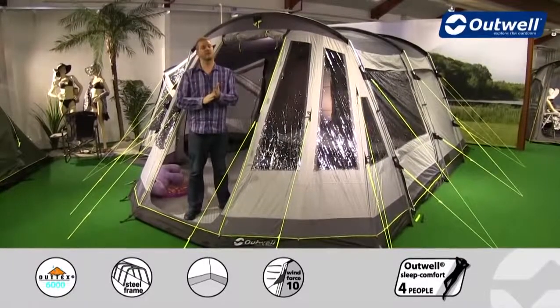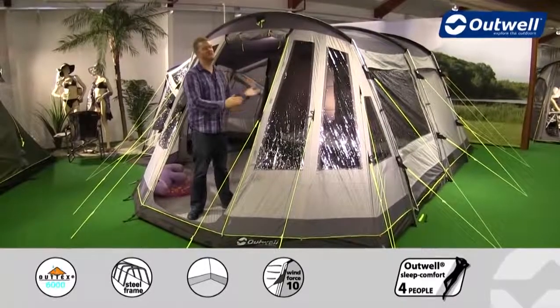So there you have it. That's all the optional extras and all the features of our Montana 5P from our premium collection.